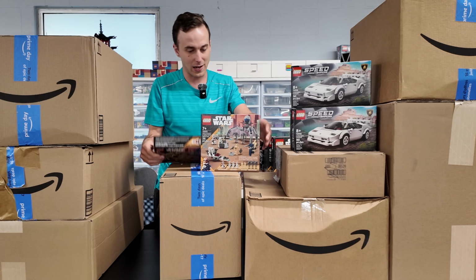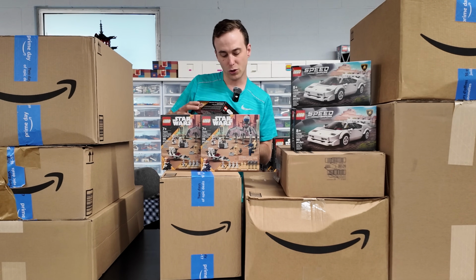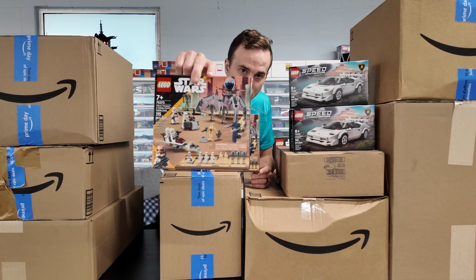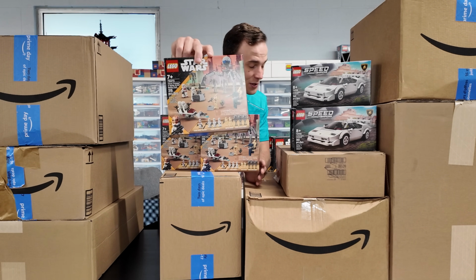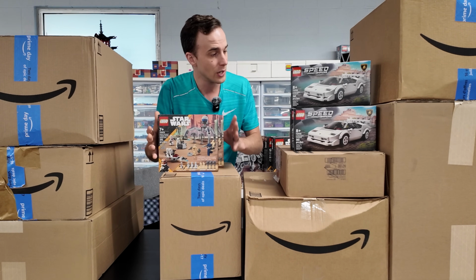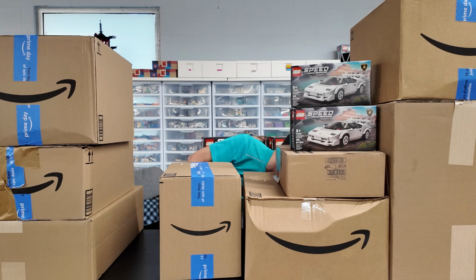Next up, we got some battle packs. You can never go wrong with getting these battle packs. They come with some pretty cool troopers. You got some clone shock troopers, also clone troopers. You get 2 battle droids and then 3 super battle droids in here. And this one here I got for 25% off. So we got them for 30 Canadian dollars. Not the best deal, but still pretty good.